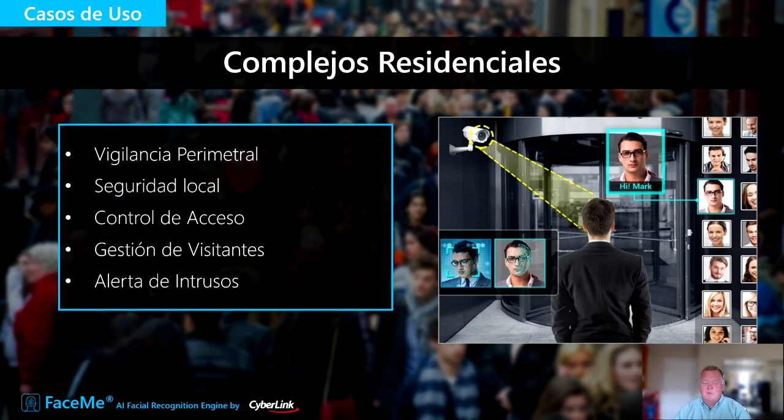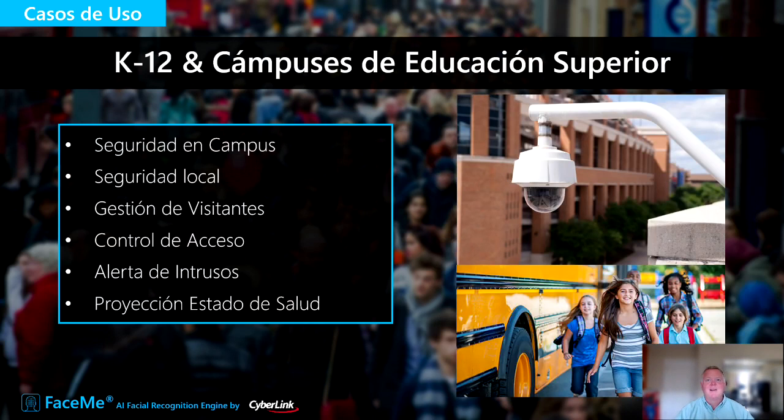In the case of residential buildings, same idea here, but a different level. So it can do perimeter surveillance. It can do on-premise security of who is coming or not. It can provide contactless access control for residents and visitors. And it can also provide intruder alerts.